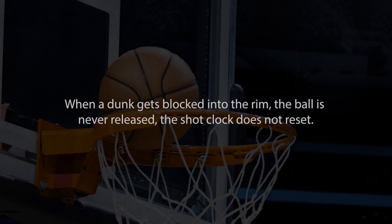When a try is released, plus the ball is deflected, then hits the rim, this is a shot clock reset. When a dunk gets blocked into the rim, the ball is never released, the shot clock does not reset.